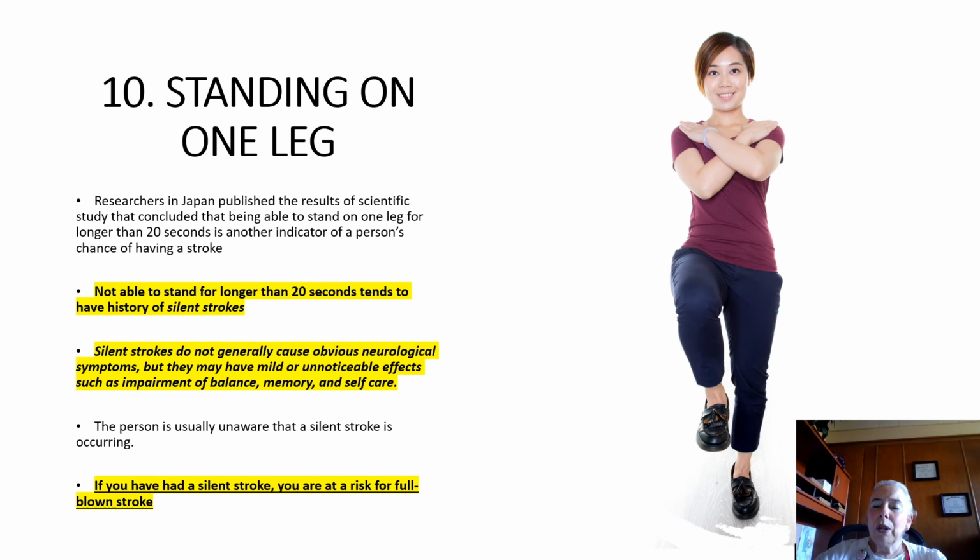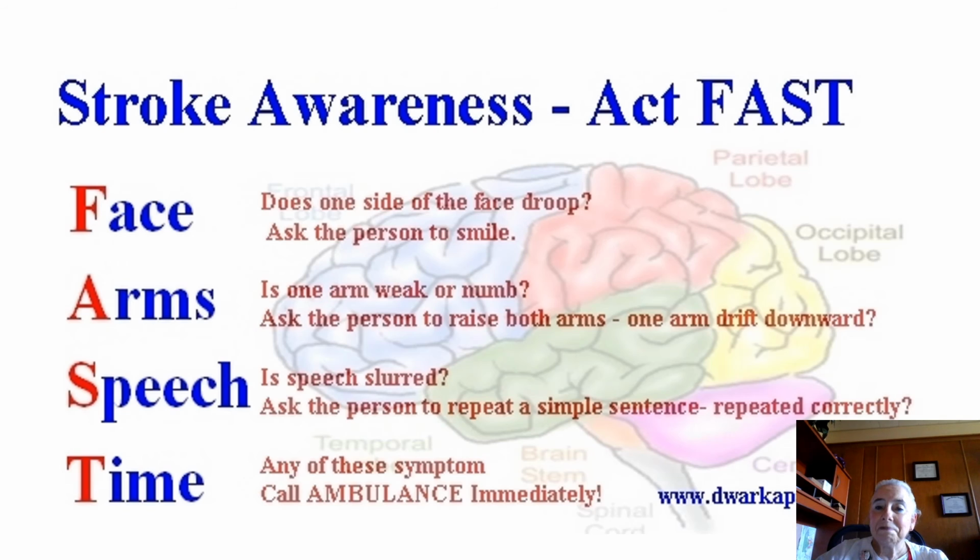But standing on one leg for 20 seconds, I'm not sure I can do it. I already told you I'm old. If you want, I'll try it. But I'm pretty sure I'm going to fall, and you're going to have to pick me up, and that's not going to be any fun. But the Japanese strongly feel that if you cannot stand for longer than 20 seconds, you're at risk for a silent stroke, which means a stroke you're just not aware of. And we're going to talk about that in a second.